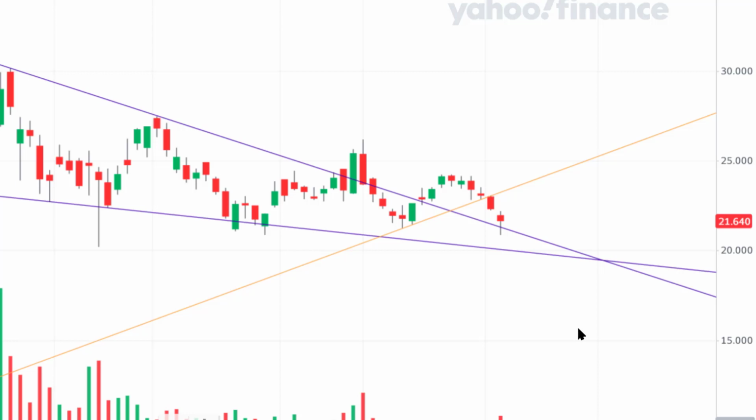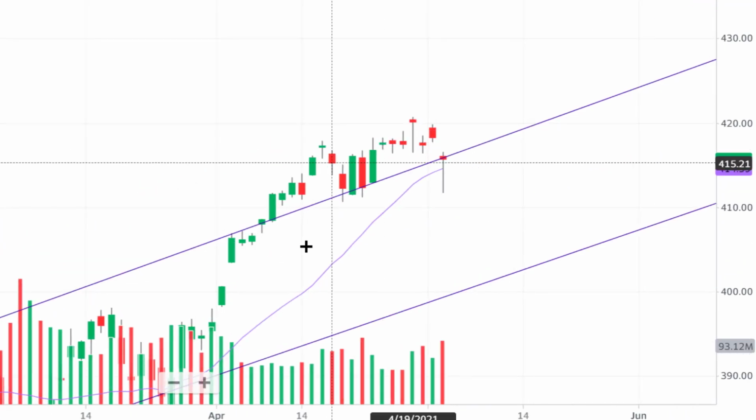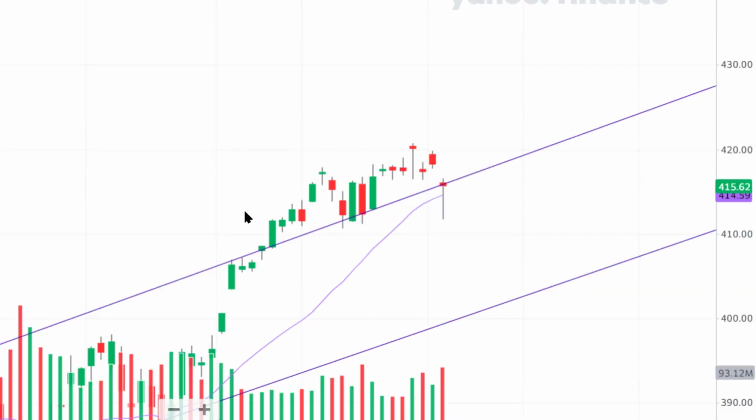Let's look at the S&P 500. So we talked about this line as being extremely important. This line right here is our line in the sand where we turn from being bullish to bearish. So we kind of closed basically right on the line. And we can look at this in two different lights right now. We can look at this as this was a little bit bullish. We can look at this as this was a little bearish actually.